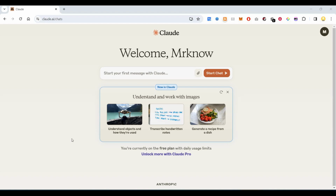Today I will show you one website. It's called Claude AI. It works similar to ChatGPT, but Claude is much better than ChatGPT, and it works with images also. You can transcribe handwritten notes. It can generate a recipe from a dish. It can understand objects and how they are used. So I'll show you how it works here.